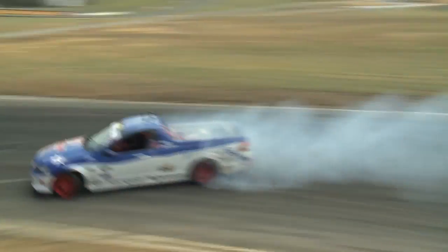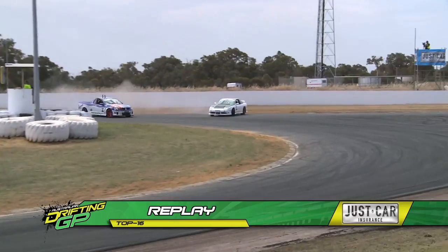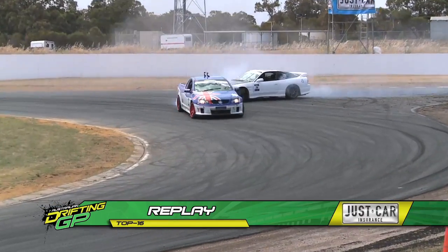He'll be ecstatic as he is charging through this championship, trying to move up into third. With Danny out, he has a chance to do that, and that spin gives him the win nice and easy.